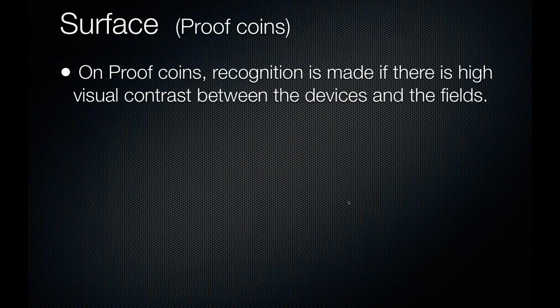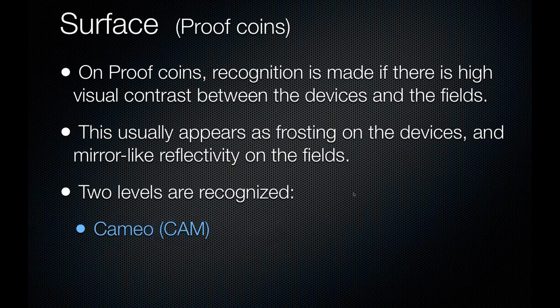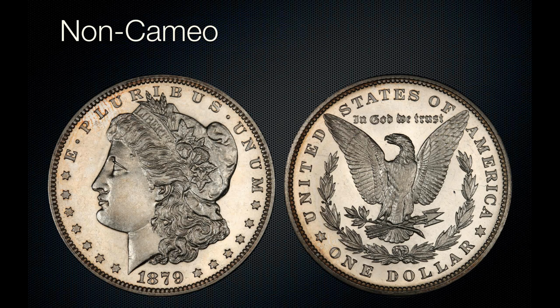On proof coins, we make recognition if there's high visual contrast between the devices and the fields. Usually it appears as frosting on the devices and reflectivity in the fields. And again, like proof-like and deep mirror proof-like, we recognize 2 levels of contrast: Cameo and deep Cameo. And we'll take a look at a quick example of those. Again, using a Morgan dollar.